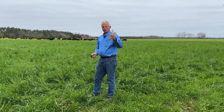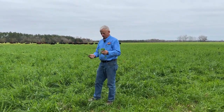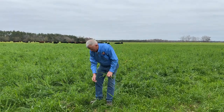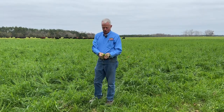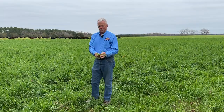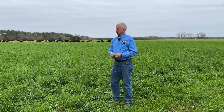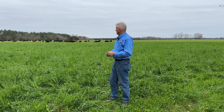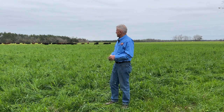Hairy vetch produces a tremendous amount of nitrogen, probably 100 pounds of soil nitrogen. These are the oats. The clovers are small. You can see the 3-leaf clovers here, and this will really, really get good by the time March gets around. Right now we're about 7 days away from the equinox, or 6 days away, and the days start getting longer. The more sunlight we have on this field, the more energy is going to be produced.